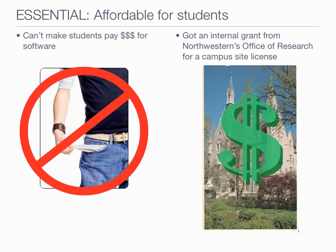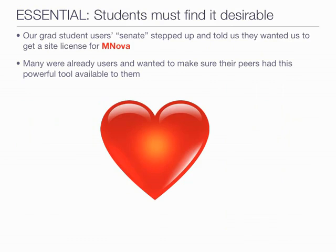It has to be affordable. So we can't say, all right, you guys, you've got to go out and buy your own software, and it's going to cost you $800. No, that's an easy way to get people to be very unhappy with you, to write you terrible reviews about your course, and to not do their homework. So instead, we do have this resource, the Office of Research, where we can apply for money to fund such a thing.